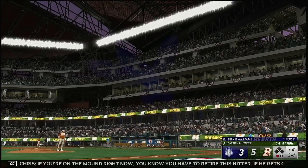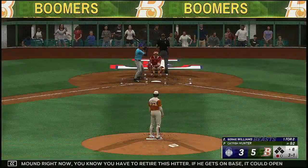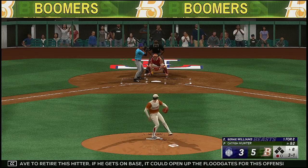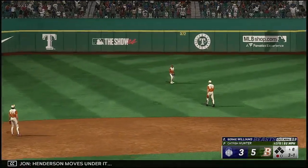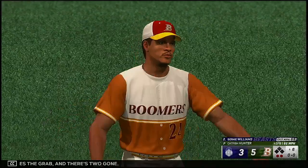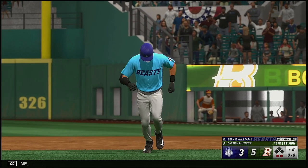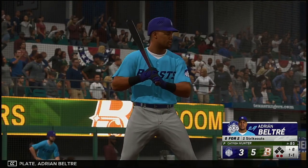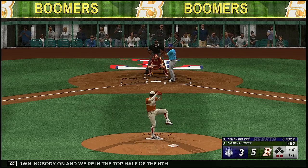Just missed. If you're on the mound right now, you know you have to retire this hitter. If he gets on base, it could open up the floodgates for this offense to score some runs. Left field. Henderson moves under it. Makes the grab, and there's two gone. At the plate, Adrian Beltre. Two down, nobody on. And we're at the top half of the sixth.